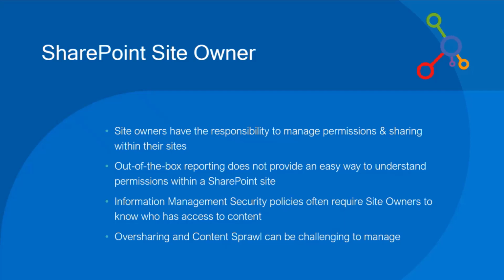From a site owner point of view, this is really the way that SharePoint has been designed. Of course, it's created in a way that anybody can create a site. They become the owner of the site, but with that ownership comes responsibility. As the site owner, you would have to make sure that permissions are set up in a way that your content is still secure. So we've got people putting documents, folders, files, etc., into document libraries. They're creating list items and so on, which is great, but they're also sharing them.